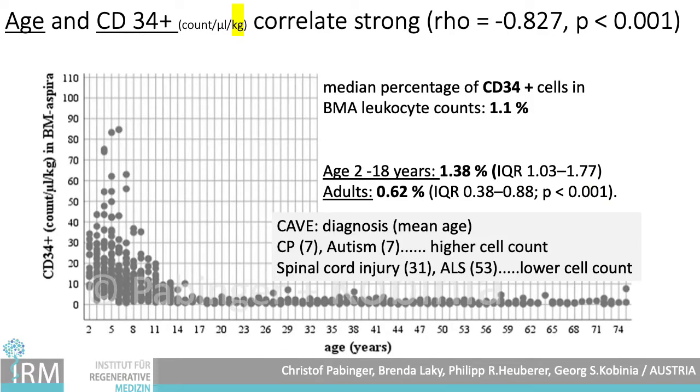So next is when you have an axis with age and the number of CD34 cells, you see there is a very strong correlation over the age, even in the first 1 or 2 decades, and then it goes down, and from the year 20 on it's stable. The number of stem cells stays stable thereafter as adults, and this is especially important when you count per microliter and per kilogram, so when you adjust for the weight of the patient.